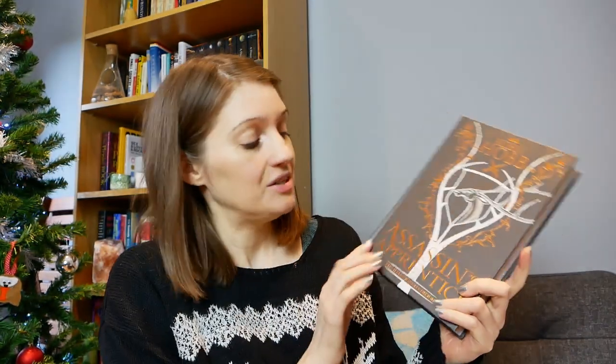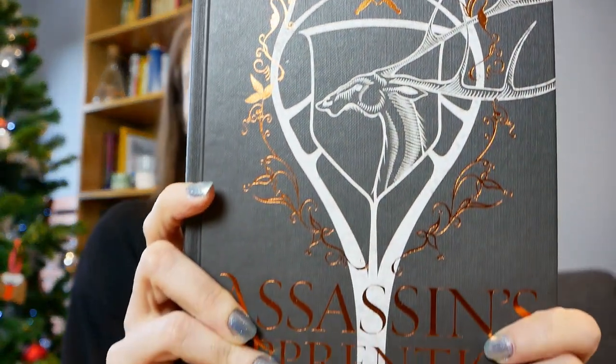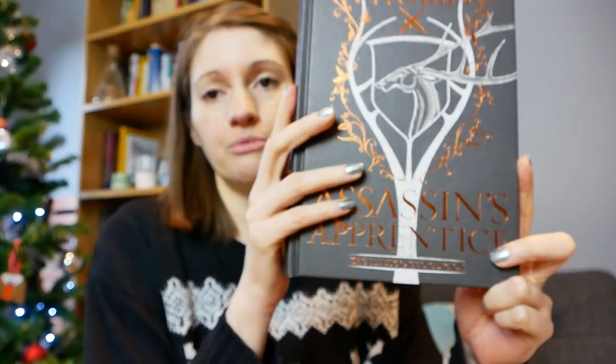Question number two is the perfect tree. Would you pay more to get the prettiest edition of a book? And I probably would have said no in the past, but this year has taught me that the answer is yes. Because although I didn't buy myself this book, my boyfriend bought it for me, I ended up buying Assassin's Apprentice by Robin Hobb in these illustrated editions, which I think are just beautiful. And I really hope that she ends up doing them for the whole series, because I will be buying all of them.